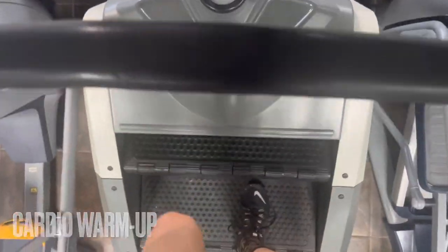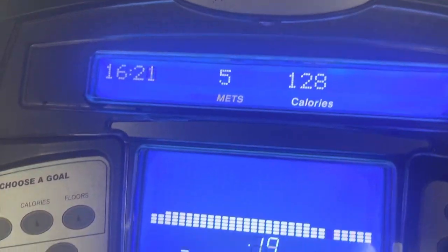I always start with some form of low intensity, steady state cardio just to get the blood flowing to prep myself for the workout.